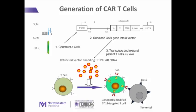CD28. And they actually use a virus to essentially insert this modified antibody receptor into a normal T cell, and then they grow it in the lab, and they send it back to us, and we infuse it into the patient, a little bit like getting just a normal transfusion. It takes about 30 minutes to infuse. And then they recognize the CD19 on the leukemia cell and become activated and kill the leukemia cells.